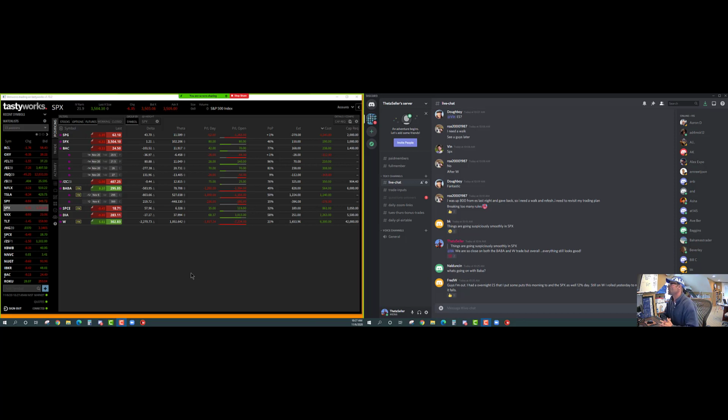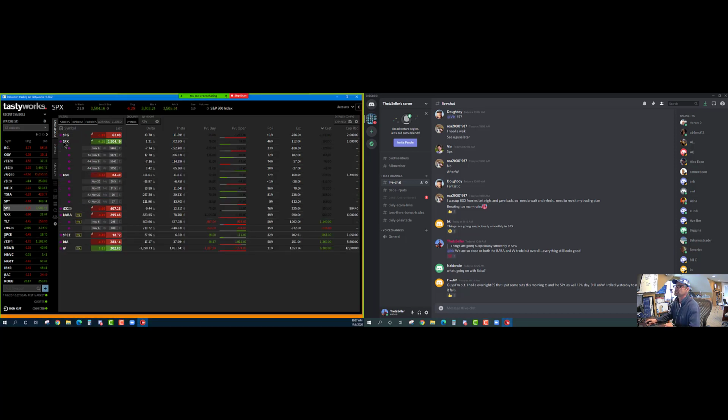On my SPX trade, you can see I've got about $1,000 committed to that. It's a $10 spread. How many contracts did I do? 1 contract, $1,000, $10 spread. I brought in $190 in premium, and I'm sitting on $80 of profit right now. So we're getting really close on our SPX trade already in the day to that 50% or so profit level that we always love to start exiting at.